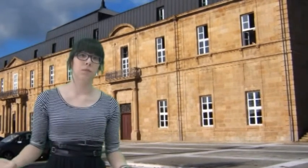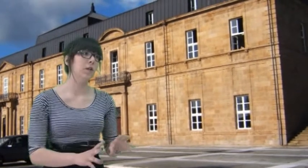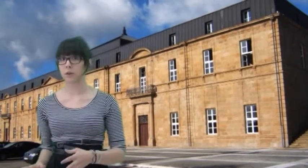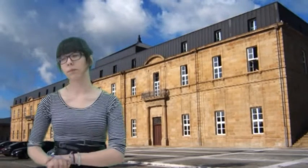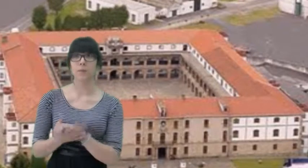Well, since we're talking about the building where the Navy kept its artillery, I should tell you that now it serves as logistics seamanship accommodation, which means that staff that comes to Ferrol to serve for the Navy stay there. Now that I've said this, I'm going to talk to you about the headquarters we call Cuartel de Dolores.